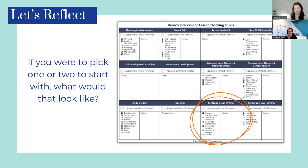So, quick reflection. If you were to pick one or two of these sentence level activities to start with, what would that look like in your lesson? How might you incorporate some of those different strategies into your lesson?